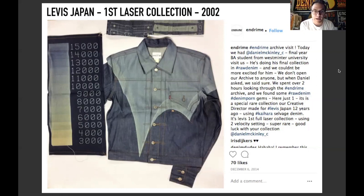I happened to be working at Okini at the time, as a London-based collective, and they were up for it. They said, yeah, let's do it. So we did our first laser collection with Levi's Japan. We sent these garments off to the Levi's archive as well, so they got pieces of all of these. Not many of them were made, only about 100 or so.